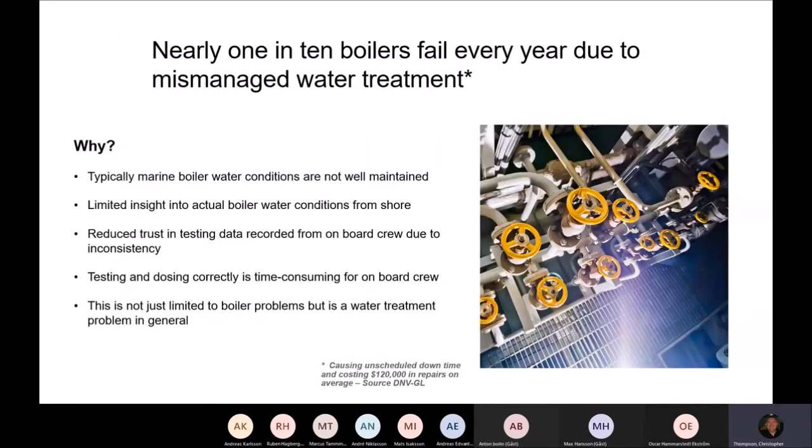So this is the DNV that have approved our systems, saying it engineers out a lot of the problems with the bad quality crew members. One, due to inconsistencies, just like you could be testing one week and you are testing your way, then your colleague will test the second week and he tests slightly differently. So you can have different results. And I'll explain that better on Thursday when we do the testing.